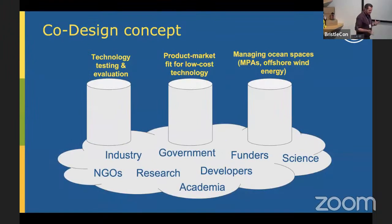Now, I want to talk about this concept of co-design. That does not mean that we are helping you design and develop hardware. Co-design is a new word that I only learned recently, but it's basically that we got a bunch of people together across different entities, industry, NGOs, government, all within the marine science realm to talk about what's important for getting technology from the development phase to adoption by users. And through that, we came up with these three pillars.